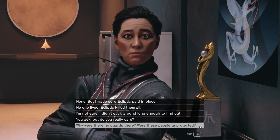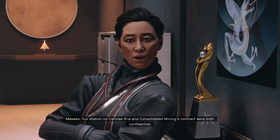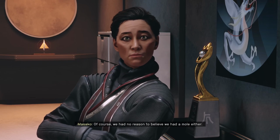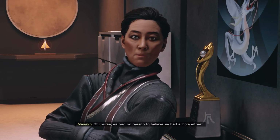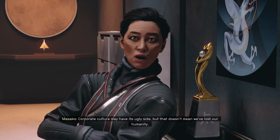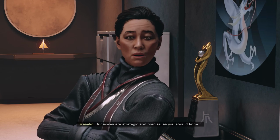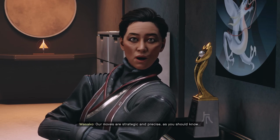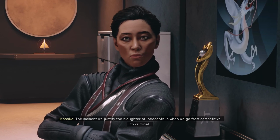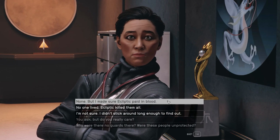Were these people unprotected? Our station on Carinae 3A and Consolidated Mining's contract were both confidential. We had no reason to believe they'd be under any threat. Of course, we had no reason to believe we had a mole, either. You ask, but do you really care? Corporate culture may have its ugly side, but that doesn't mean we've lost our humanity. Our moves are strategic and precise, as you should know. The moment we justify the slaughter of innocents is when we go from competitive to criminal. None, but I made sure Ecliptic paid in blood.